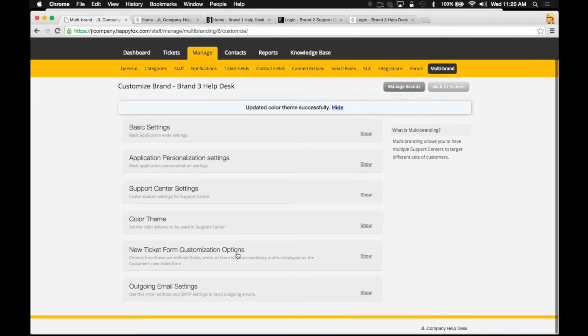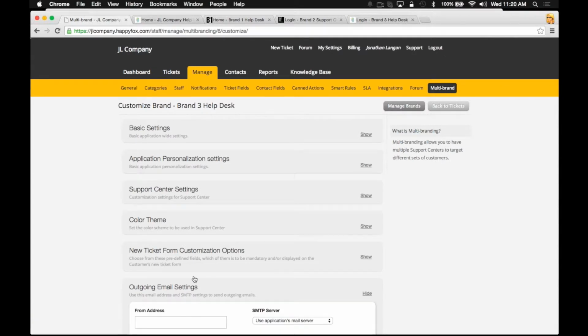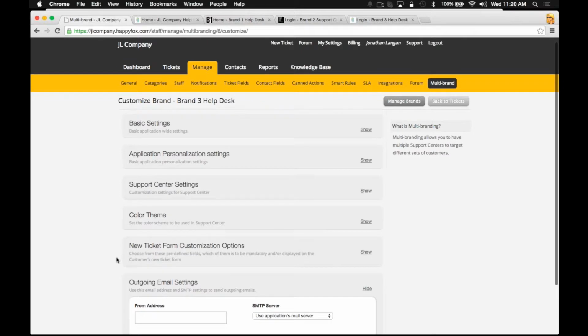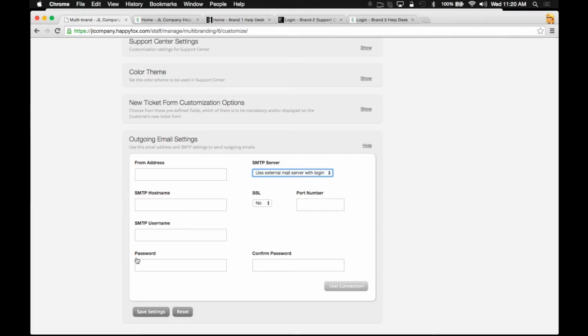And then you have a couple of other basic options. What this is when your customers fill out a new ticket form, you could just kind of customize that new ticket form. You can make some of these fields mandatory or not. I'm not going to do any of that right now. And then back to when you were setting up your categories. If you wanted to set up your own SMTP, you can do that as well just by entering in the appropriate information in this little form, and you'll be good to go.